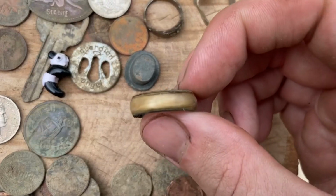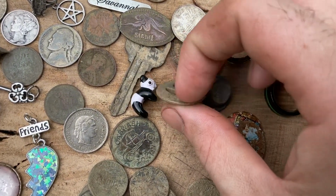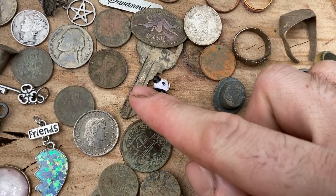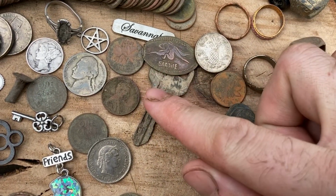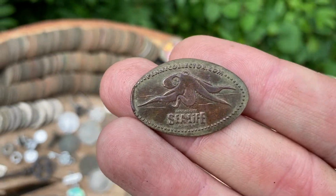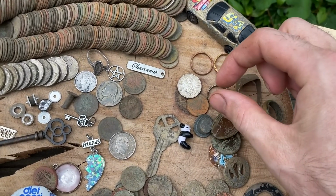Here's a little mood ring. What else do we have? Guardian Angel. It's kind of neat. Here's our panda bear. That little car wash token. Got ourselves a little key there. A Sea Life flattened copper penny. That's actually from Kansas City, Missouri. So that's kind of neat. It's not too far away.